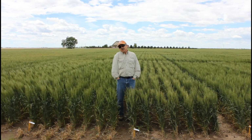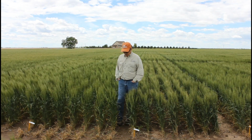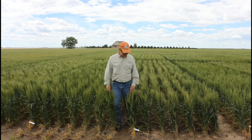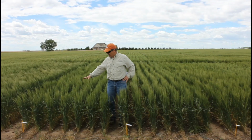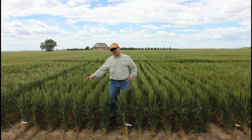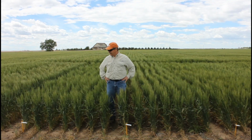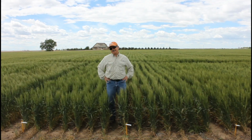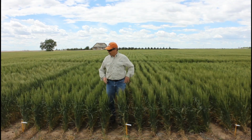Largely because they have a little bit better straw strength characteristics. So we kind of leave them in here as long-term checks. The next one that we have here on my right is Canvas. And Canvas was released from our program at CSU in 2018. And this is marketed through the Plains Gold brand.